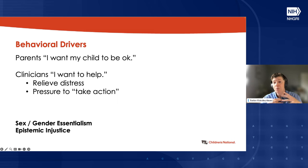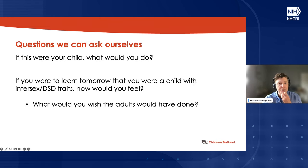And then on the clinical side, we want to help. We want to relieve people's distress. We want to make a change. We want to have an impact. We want to take action. And that's before we add all the other financial pressures in.